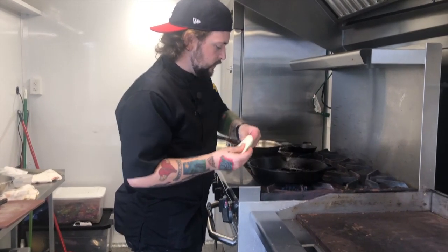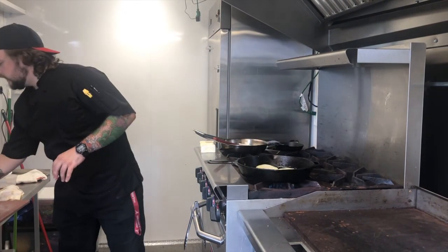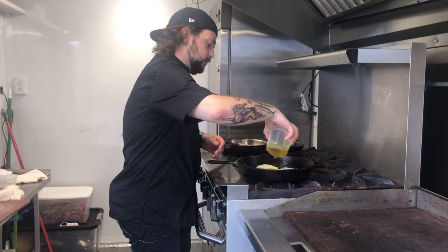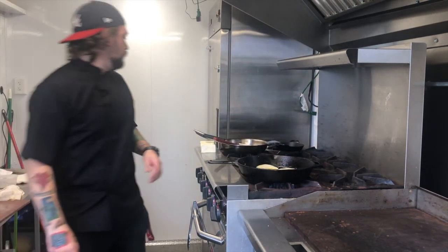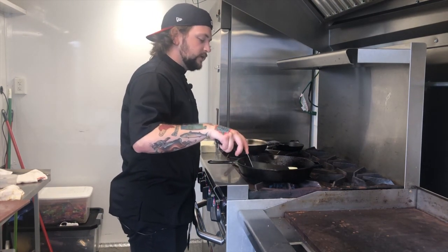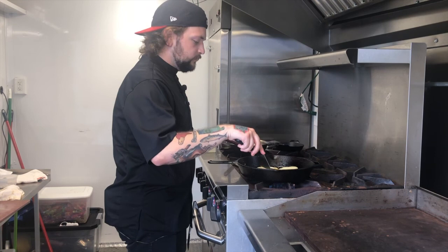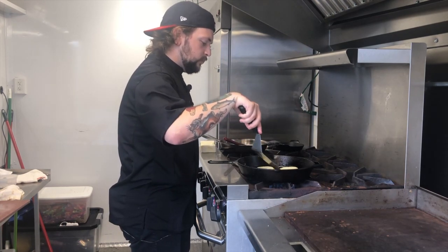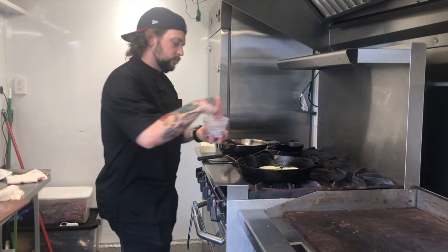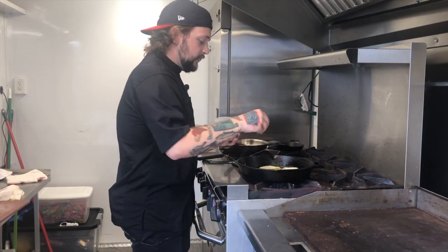Perfecto. You know what, let's go on and drizzle some over the top. Thought I brought some tongs with me today. It appears that I did not. So we're cooking with a spatula. This is salt and pepper I'm adding. Salt and pepper can go on anything and everything really, except for chocolate cake.